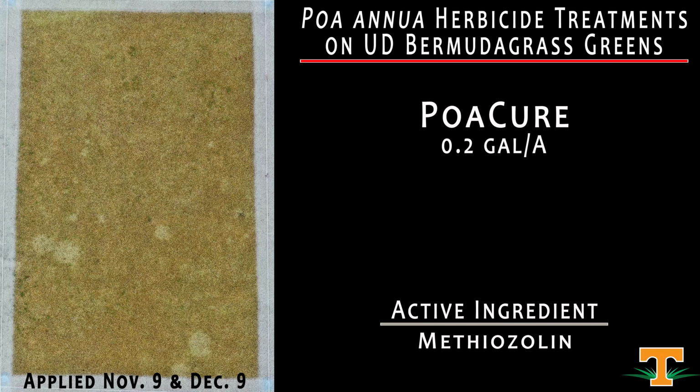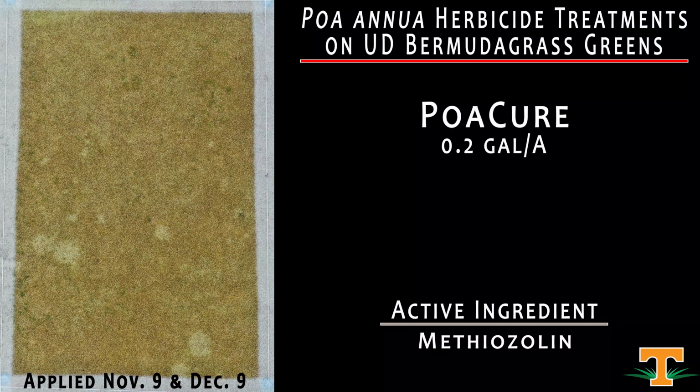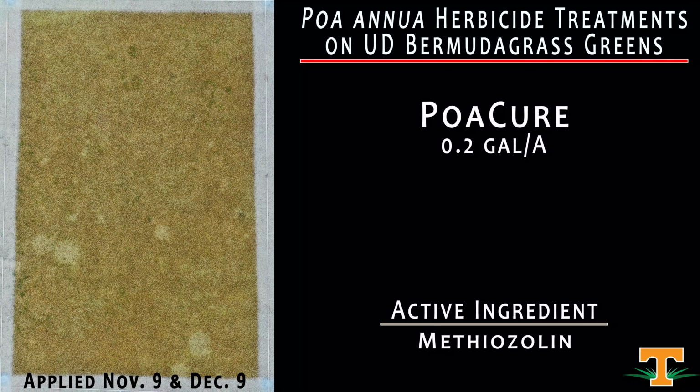And there are fairly detailed use directions on the PoaCure label about when to apply the product based on where you are geographically in the United States in regards to seasonality. One of the things that we've seen in bentgrass trials is applications to bentgrass, particularly in periods of freezing temperature, is something that we want to avoid.